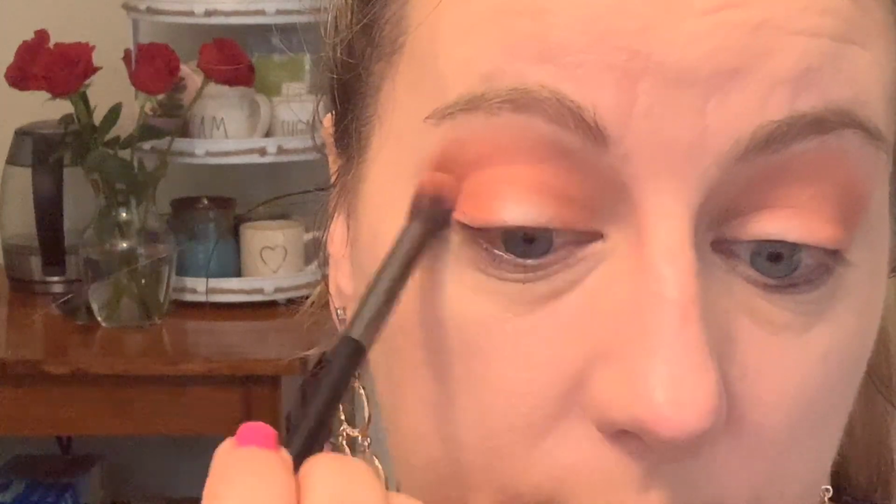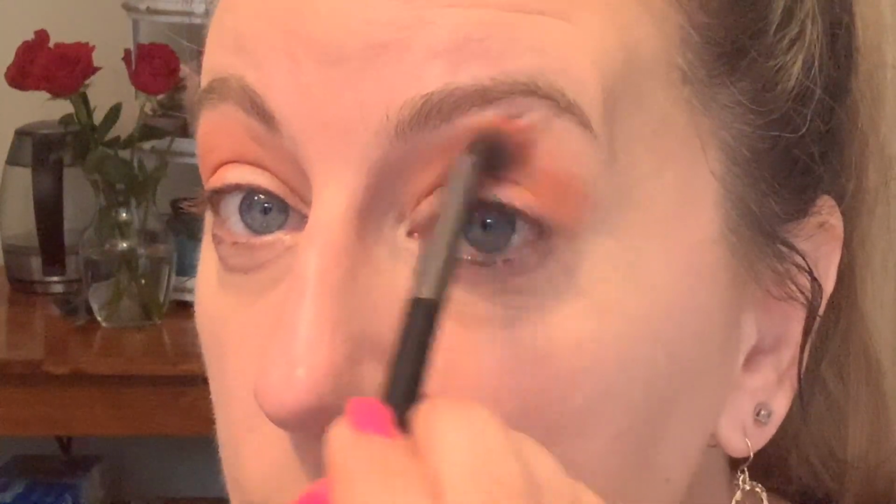All right, so that looks good. The color blended nice. It's a beautiful sort of peachy coral. I absolutely love the color. I think that that's a nice color. This is a good one for a transition shade. Voila. All right, so next color.